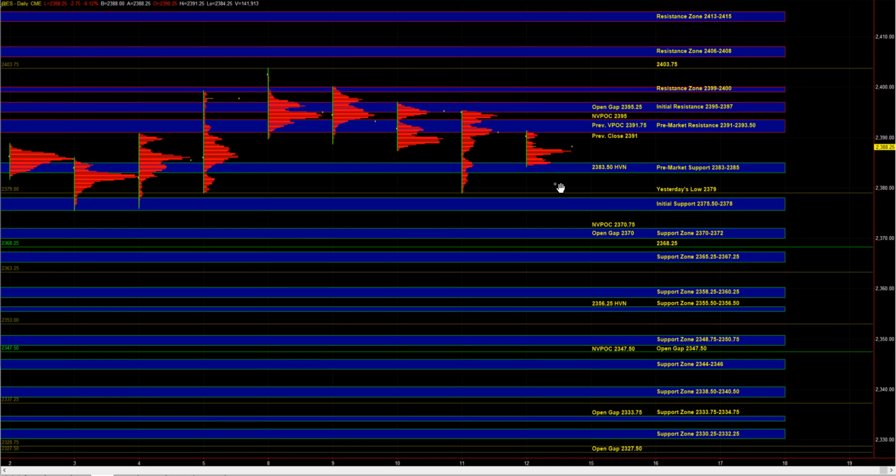So in the overnight session, the market has been balancing within a range, and our short-term bias heading into the open continues to be neutral because overall, over the last several days, the market has been fairly range-bound. Heading into the open, we have pre-market support at 83 to 85 and pre-market resistance at 91 to 93.5.